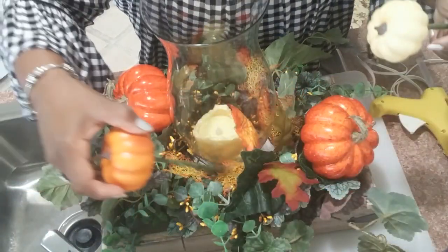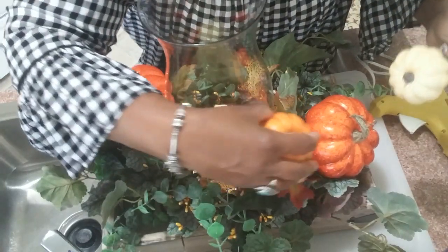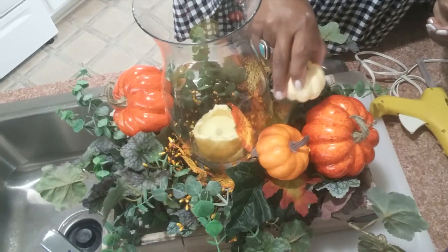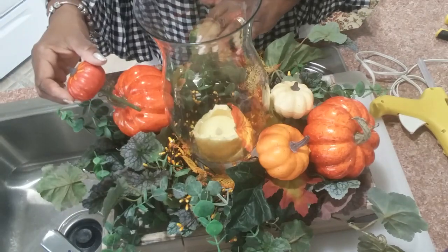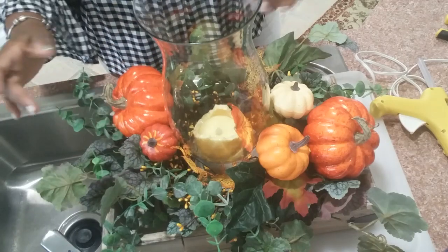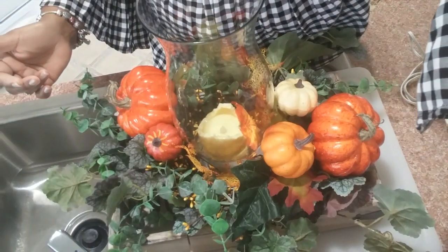Oh, I found some little mini pumpkins. Aren't they cute? So I'm going to put them in. Notice that I took stems that I had trimmed from other flowers, and that's what I'm using to hold those mini pumpkins in place. So because they're green, you don't even notice them. But I didn't have enough of them to use them for the larger pumpkins, and they weren't long enough, to be honest with you. So let's just find that perfect little spot. There we go. Got it.